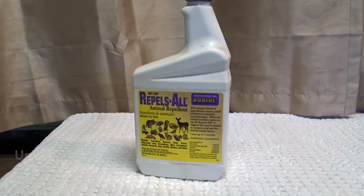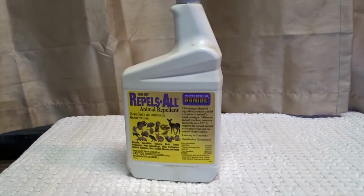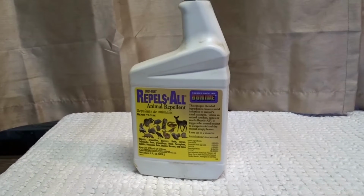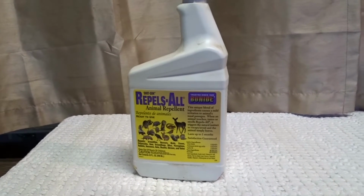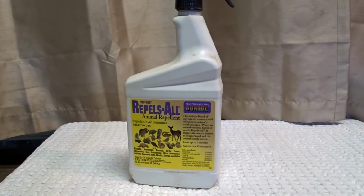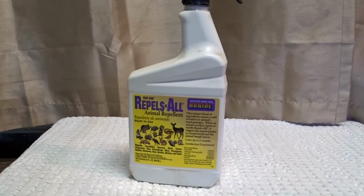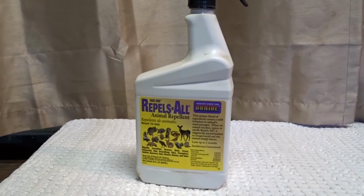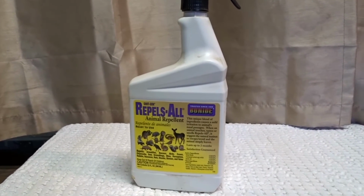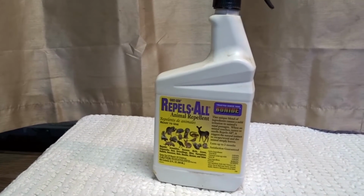And how it works is, when the animal either touches it, tastes it, or smells it, like if it gets in his nose or in his mouth, it gives a slight burn to his nose or mouth and triggers a natural reaction in the animal to flee and run and get away from there. It's just their natural reaction to that kind of irritation. It works. It really does.